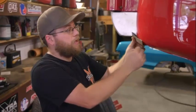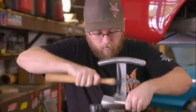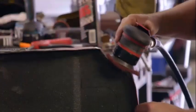As you can see, the fender's not sharp right here. I'll have to hammer that down. I'm trying to make sure I got enough curve, or if I have too much curve, I can correct that. I just want to do little increments so I don't get it too out of whack. Now I got this all finished up and get ready to throw it on, and then on to the next thing.